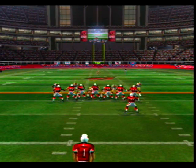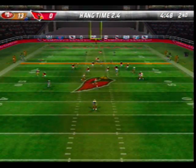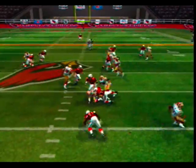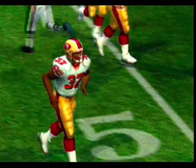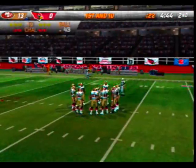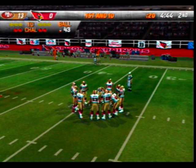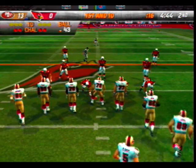Greg will come in now to punt it away. Buckley is the deep return man. From the 39. 33-yard punt, return for a gain of 3 yards. The 49ers will start the drive at the 43-yard line.